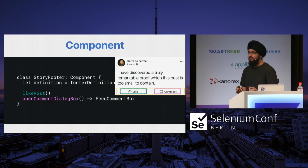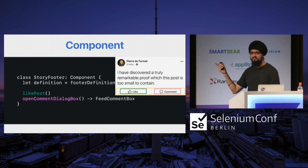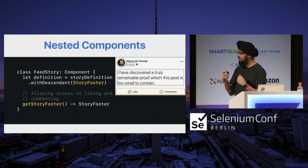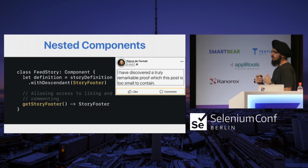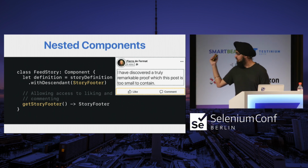Once we have that StoryFooter, as you can see, this has a concrete definition. And a definition is just a tree of locators, right? So we can probably take this component and nest it inside this feed story we just defined. So we have a method withDescendant which can actually take in a component, and it's typed. After we add that descendant, the definition is now updated to encapsulate the story footer here.